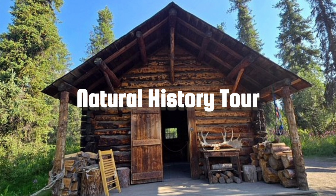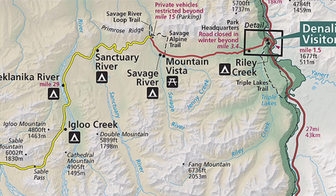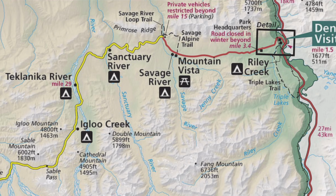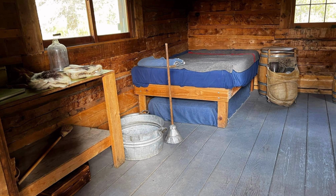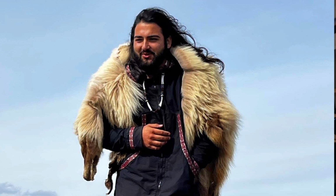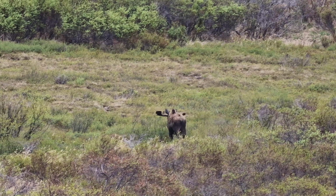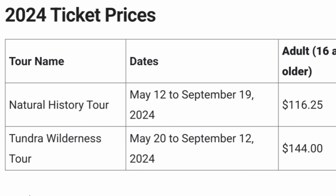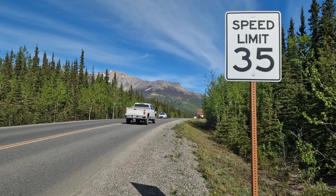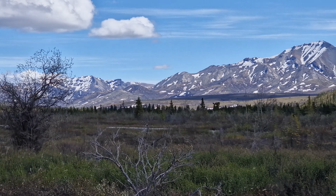The Natural History Tour focuses on the park's natural and cultural history, taking you only as far as mile 17. The highlights include a historic cabin and an Alaska native presentation. However, this tour isn't ideal if you're hoping to see wildlife. At $116 per person, it's not only expensive, but it also uses up your precious time in Denali that could be better spent on other activities.